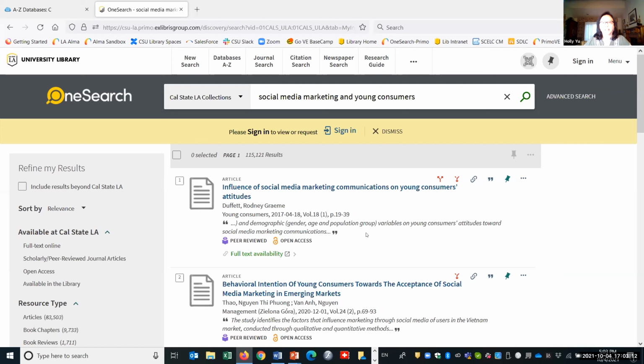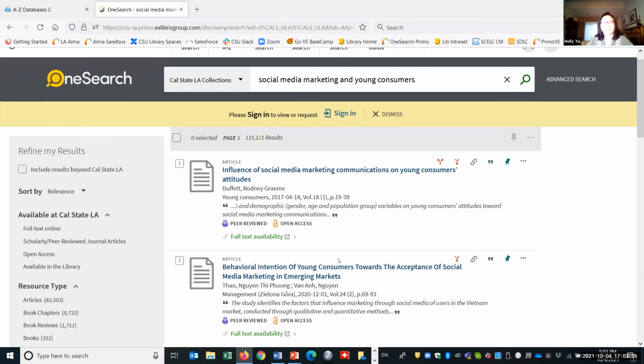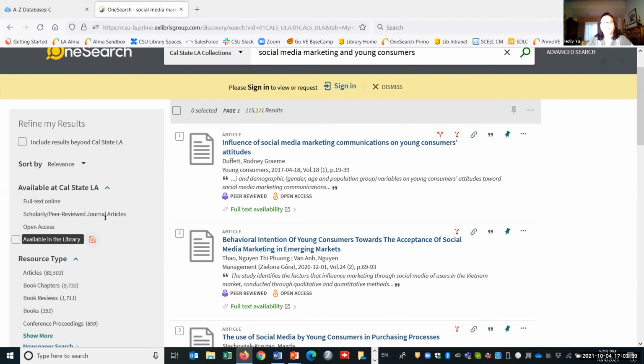First we search for articles, and this is your search results. You can see we find 115,000 results. All of them are included in the library's collection, also including open access resources, which are open out there so everybody can have access. Once you get your results, remember your professor wanted you to use scholarly peer-reviewed journal articles only, right? So can anyone tell me what peer-reviewed scholarly journal articles are?